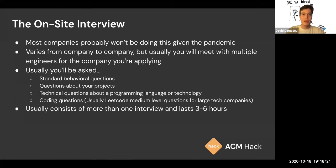You really want to make sure you're well rested before this on-site interview, because it is pretty overwhelming at times. You'll usually be asked a bunch of different types of questions. You'll get the standard behavioral questions that you may have gotten in your phone interview, but this time you'll be asked again, and they're assessing your knowledge and, I guess, your compatibility with the company. You'll also be asked questions about your projects.